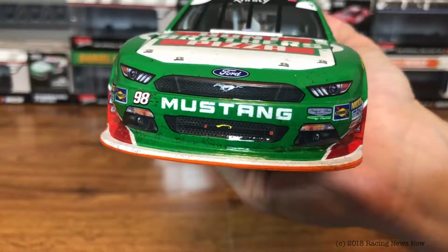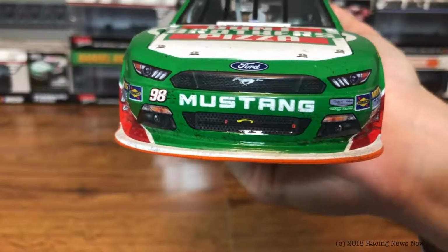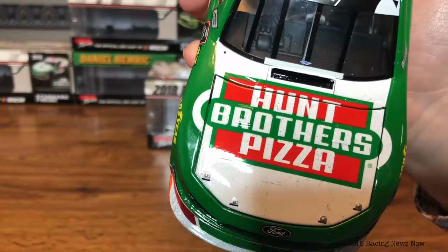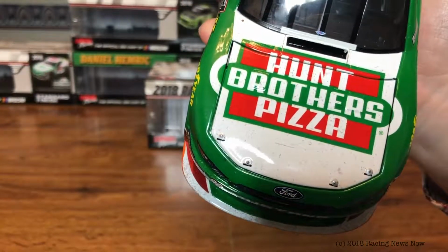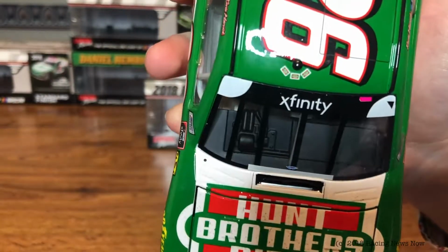Take a look at the nose here, a little bit of rubber buildup. Ford Mustang, Stewart-Haas Racing with Biagi DenBeste. And the number 98. Hunt Brothers Pizza on the hood. You can see here a little bit of rubber buildup. Not a lot, though. Same thing we talked about last week with the Brett Moffitt Atlanta win truck. Just not a lot of rubber buildup on these. Not as much as you would expect from Atlanta.